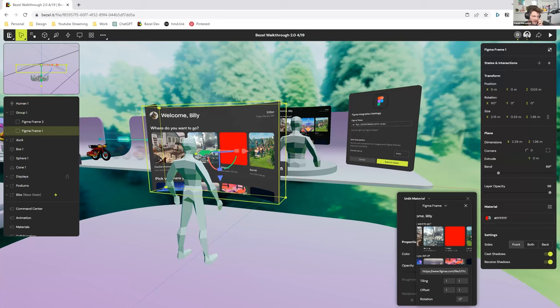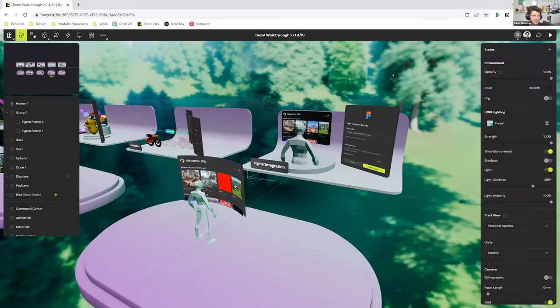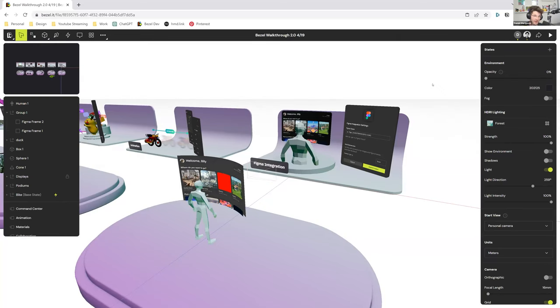Now, before I jump into a headset with Julian, what I want to show off here also is probably one of my most favorite things. And that is the ability to switch between augmented and virtual reality quickly. Right now, if I select my back, like my environment, I'm just going to turn off show environment. Right now, we're using an HDRI of a forest, which is very pretty, but we don't care about that now. And our opacity is set to 100, which means we're in virtual reality. So if we switch our opacity to zero, now we're in augmented reality.